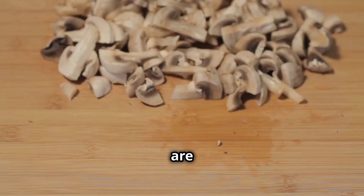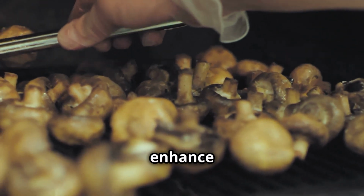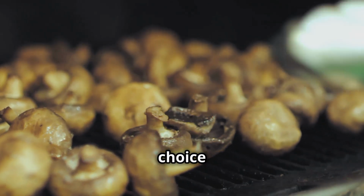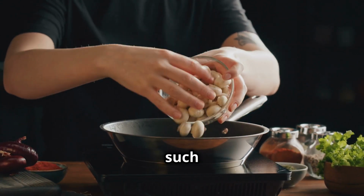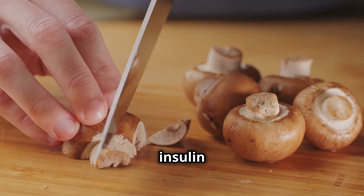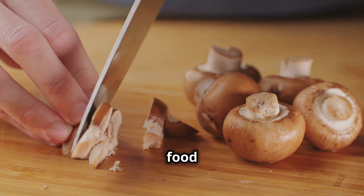Additionally, mushrooms are known to support brain function thanks to their rich nutrient profile, which includes B vitamins and antioxidants. These compounds can enhance cognitive health and may help protect against neurodegenerative diseases, making mushrooms a smart choice for overall health. Unique compounds found in mushrooms, such as polysaccharides and beta-glucans, have been shown to aid in blood sugar control. These compounds can help improve insulin sensitivity and regulate glucose metabolism, making mushrooms an excellent food for those looking to manage their diabetes effectively.